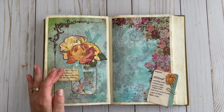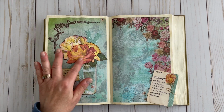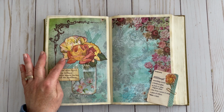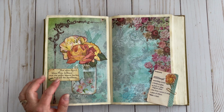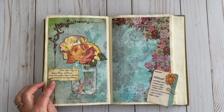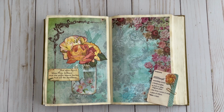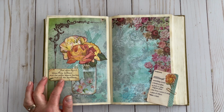And that leads into our next prompt, an herb or other fragrant plant. I have these fussy cut roses from one of my rose books. Next is a line from a poem or song. I have that right here, and that is from an Edith Holden book, The Country Diary of an Edwardian Lady, and it says, "And after April, when May follows, and the white throat builds, and all the swallows." So obviously we're talking about birds here with that little poem.